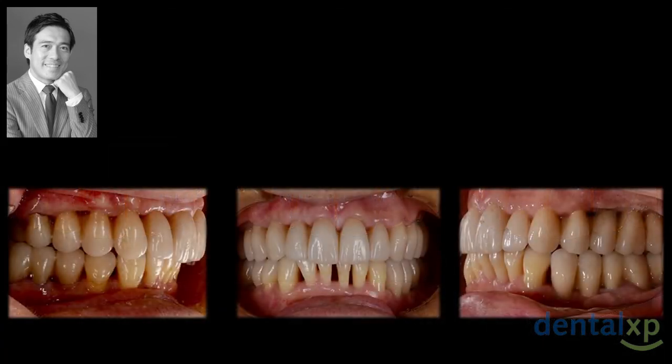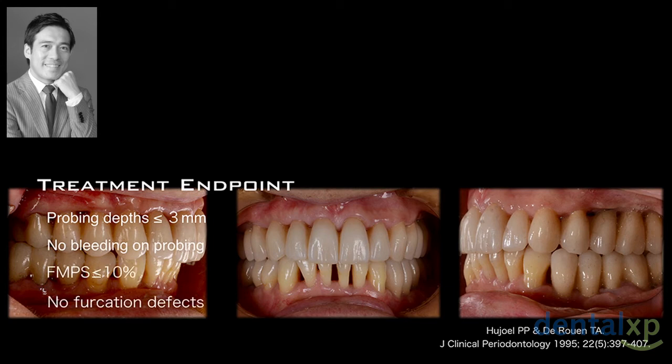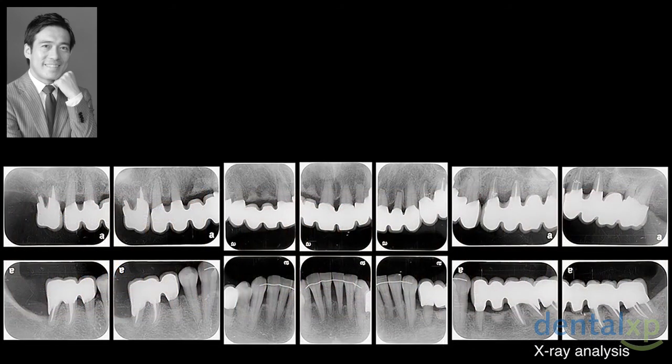For the lower anterior area, although I proposed prosthodontic treatment for stability and elimination of black triangles, the patient did not want the treatment. However, the teeth are stable with less than 3 mm pockets, no BOP, and a full mouth plaque score of less than 10%. X-ray after placement of the final restoration shows nice and even bone levels and clear lamina dura.